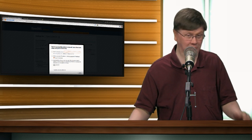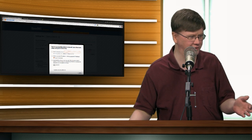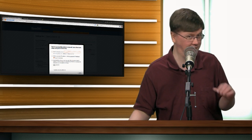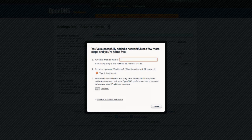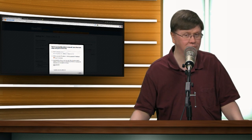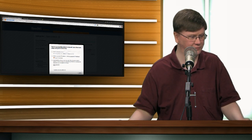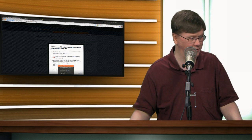Now, because you're most likely using a dynamic IP address assigned to you by your internet service provider, you're going to want to make sure that the dynamic IP address option is in fact checked off. Make sure that's checked. Say, yep, it's dynamic. And it's going to say, hey, I noticed you're using Unix. Actually, you're using Linux, but it's all good. It's going to say you might want to go ahead and check out this client here, which allows your computer to talk to OpenDNS and say, hey, got a new IP address. You might want to be aware of it. So you'll want to make sure to go ahead and download that.